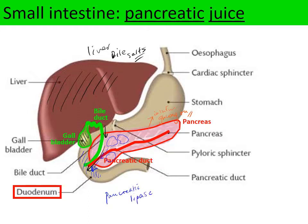So we know the bile salts are going to emulsify oil droplets. They make thousands of smaller oil droplets with a larger surface area. Pancreatic lipase is an enzyme that catalyzes hydrolysis of the ester bonds in a triglyceride. It releases fatty acids and glycerol, and they can then be absorbed across the wall of the ileum a little bit further down into the lacteal.